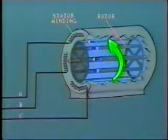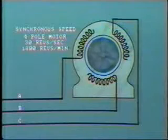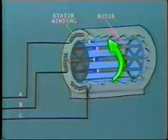At what speed does the rotor turn? Well, we know that the magnetic field is rotating at synchronous speed. On a four-pole machine, this would be 30 revolutions per second or 1,800 revs per minute. But the rotor can never attain that speed.